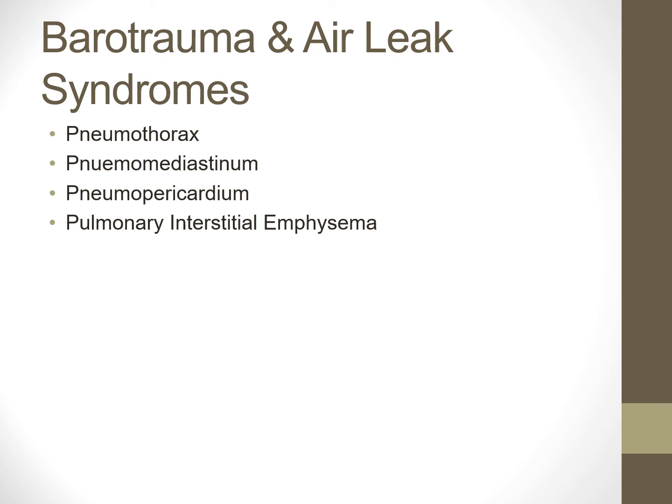Okay, barotrauma and air leak syndromes. These are the 4 that we'll talk about. These are the 4 P's: pneumothorax, pneumomediastinum, pneumopericardium, and PIE.